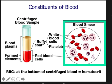So more about constituents of blood. So what we were talking about just now was this yellowy portion here, the blood plasma. If you were to have a good blood sample and you centrifuge it down enough, you would then get what we call the buffy coat, which actually has all of your white blood cells and your platelets. But sometimes you'll have a blood plasma that still contains the white blood cells and the platelets. So in other words, you don't always have this buffy coat.